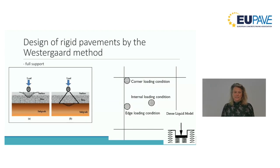At the left side, you see the flexible pavement, at the right side, the rigid pavement, and even the right side is not really correct, but my drawing skills are so bad that I didn't dare to draw it myself. But at the right side, you see the distribution of your stresses, quite linear.